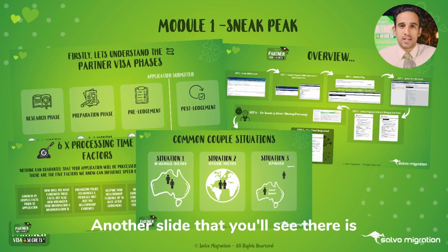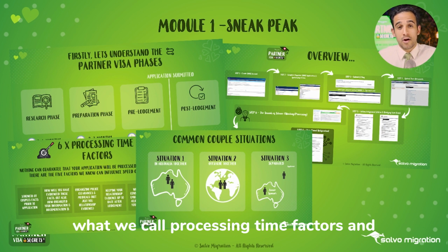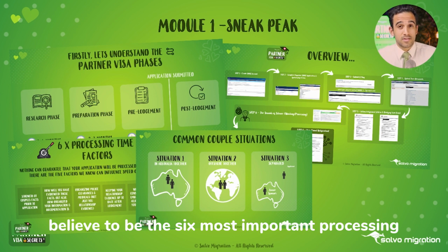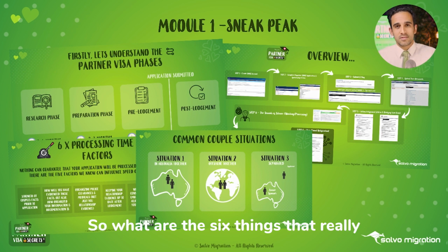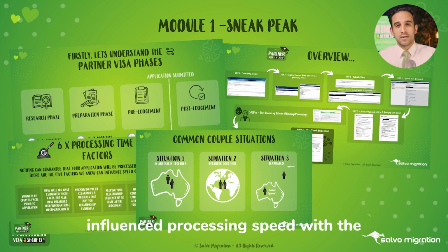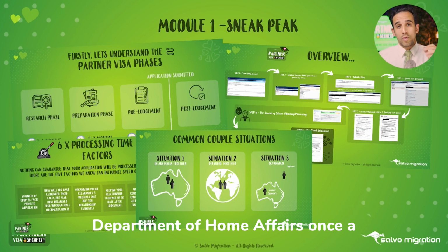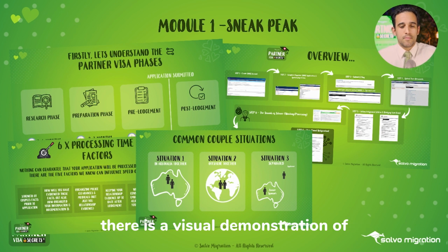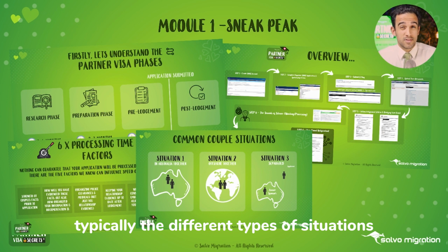Another slide that you'll see there is what we call processing time factors. And in that slide, I'll break down what we believe to be the 6 most important processing time factors. So what are the 6 things that really influence processing speed with the Department of Home Affairs once a partner visa is submitted?